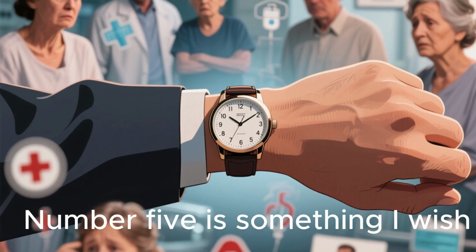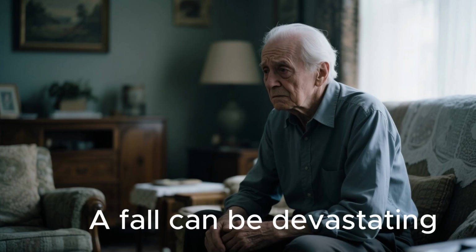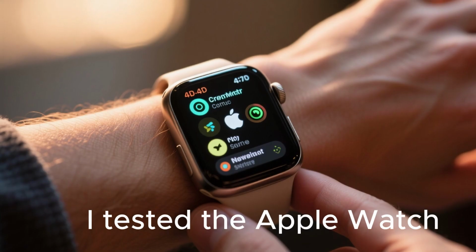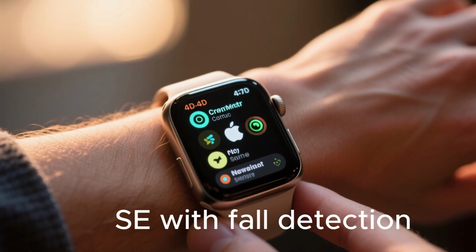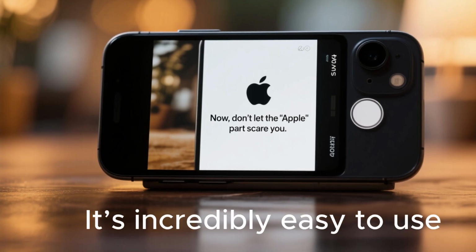Number 5 is something I wish I'd had for my own mother, a fall detection watch. A fall can be devastating, especially if you live alone. I tested the Apple Watch with fall detection. Now, don't let the Apple part scare you. It's incredibly easy to use.